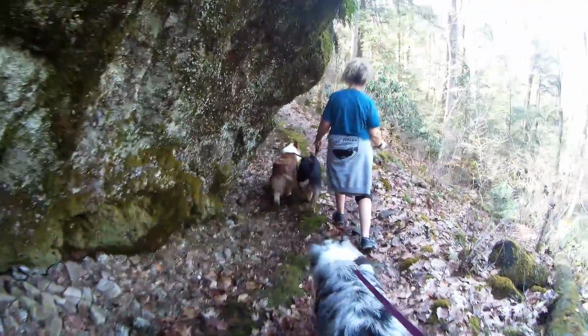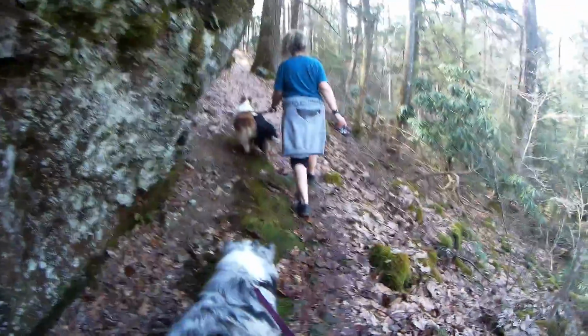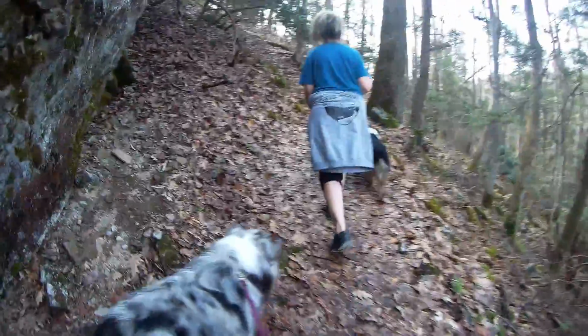Also, in this picture you can see Timber, who is our blue merle. He has a really hard time staying behind the two girls, but he did pretty decent.